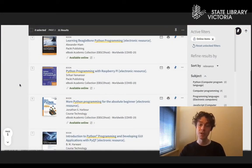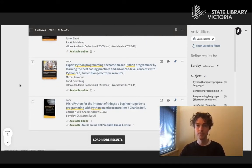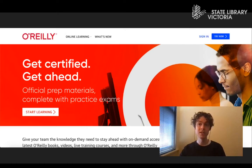Again, it's worth looking at what's available in your local library because they're also likely to have some really good titles. There are a number of publishers like O'Reilly Media that produce a wide variety of ebooks and videos that are suitable for beginners. You can purchase them individually, or if you're at a university, many uni libraries will have a subscription you can access.